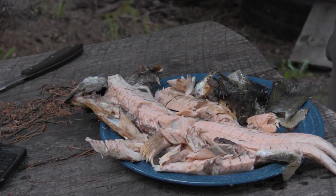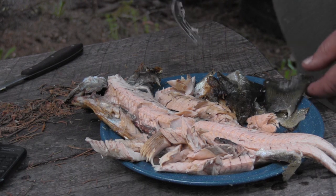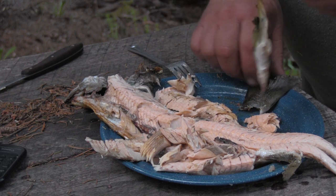Throw this in the fireplace and be right back. The skin doesn't get wasted. What I do with the skin is I give it to my beagle, and she loves it.